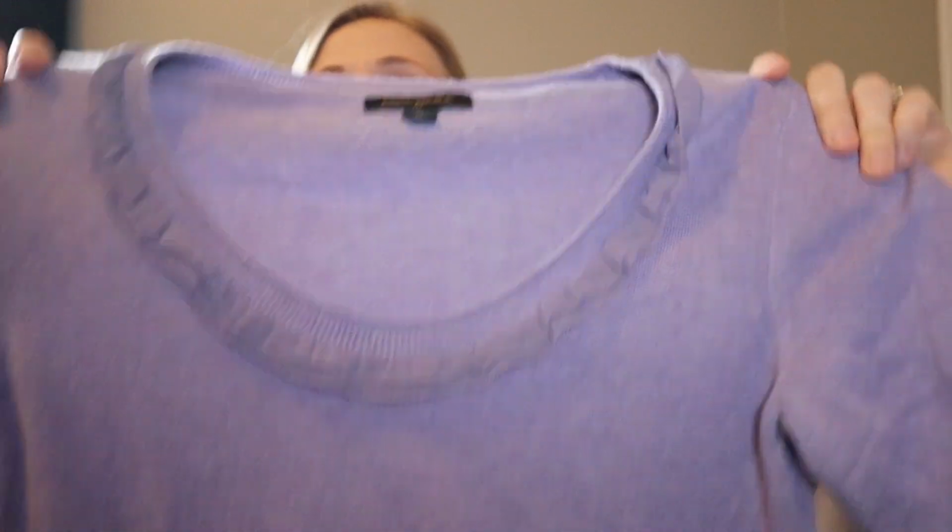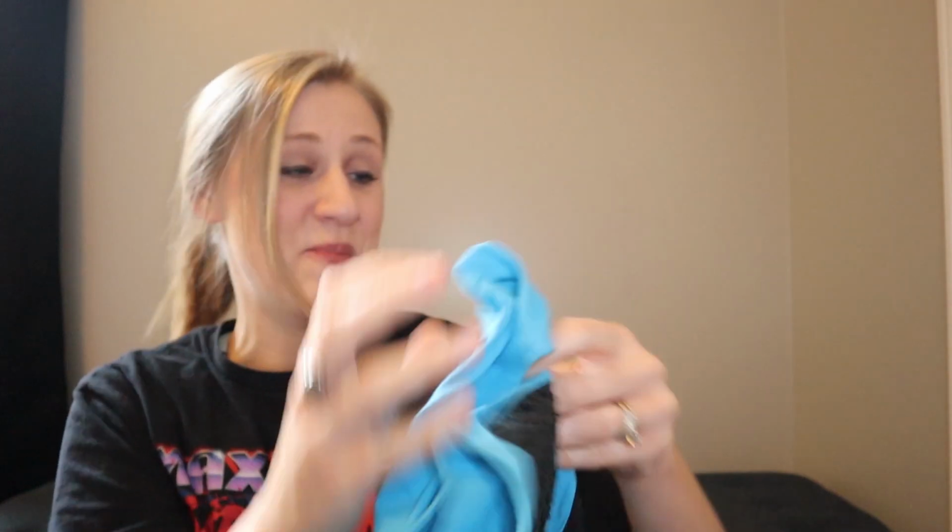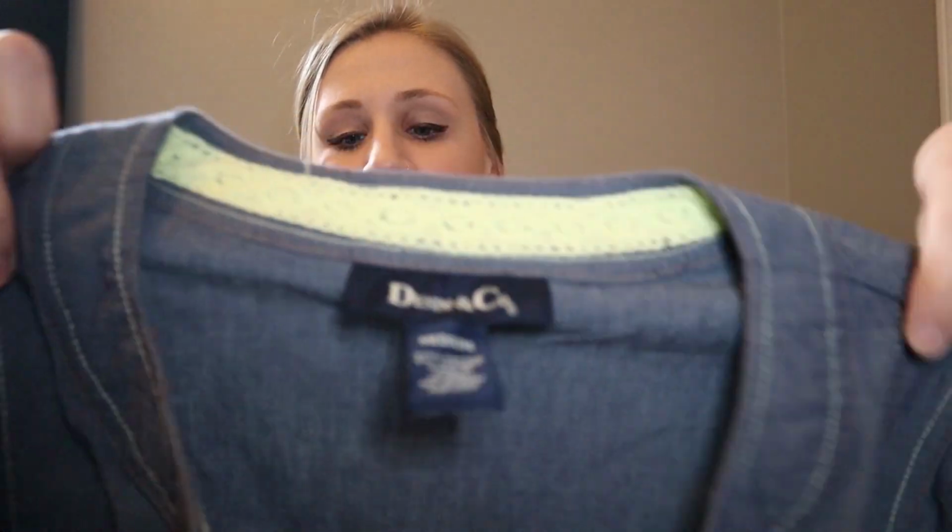Okay, Banana Republic, it is factory because of those dots down there, size medium, just a very simple purple ruffle front, short sleeve sweater, again, very nice for spring. Bob Mackie wearable art. This brand is kind of hit or miss for me, but when it's a hit, it does pretty well. Blue and black sequined zebra type stripe, I guess like an animal. It's like animal or flames, I don't know. Anyway, T-shirt, so we'll see. Got Denim & Co. medium, just a very lightweight chambray denim jacket, just again really nice springtime piece, probably $15.